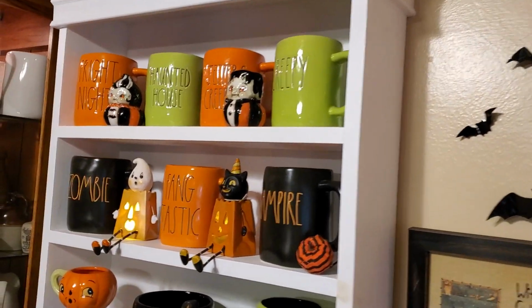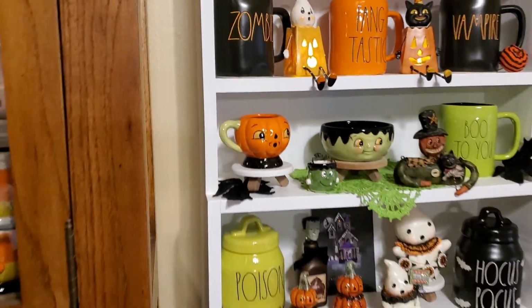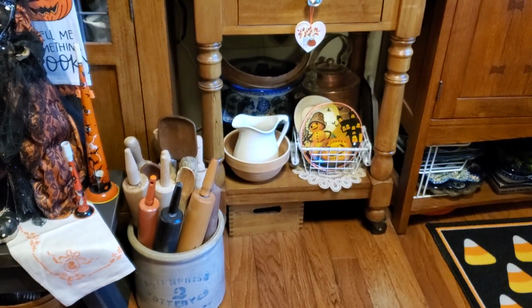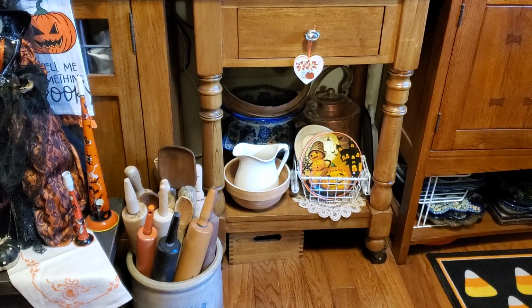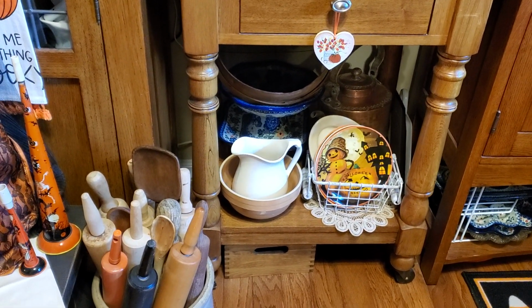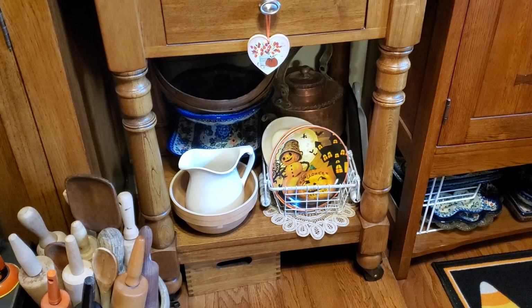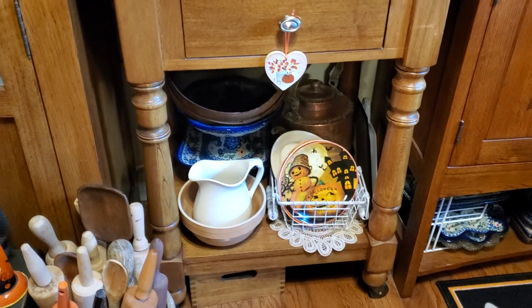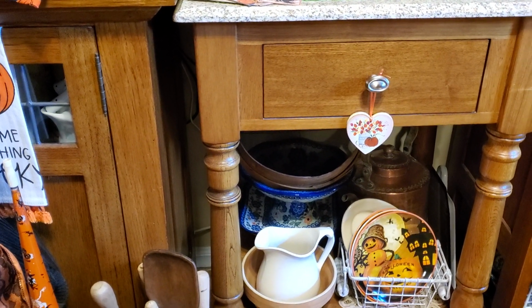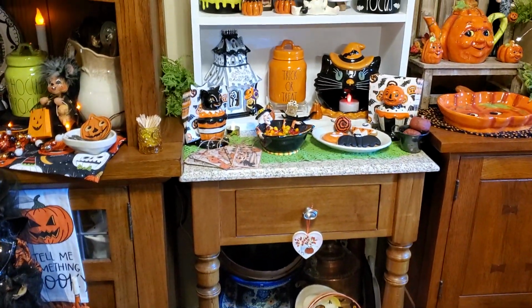And I'll get back over here so that you can see this up close. Down there are more vintage pieces, the old kettle, the copper kettle, the ironstone pitcher and vintage bowl, and those cute reproduction plates with the vintage images. And back there is the vintage strainer that I got last week. I meant to put some pumpkins in it, but you know how that goes. It's hard to think of everything.